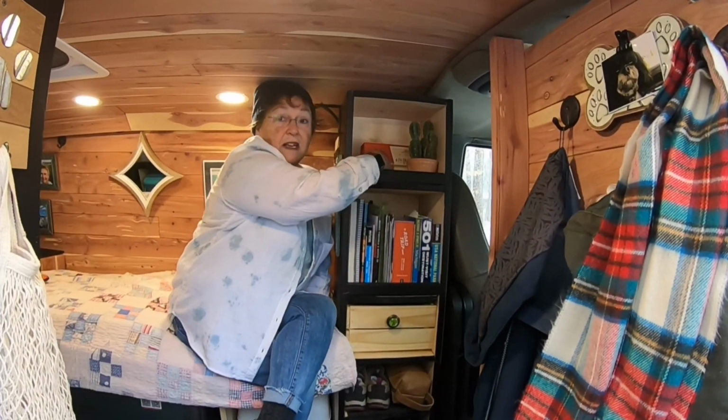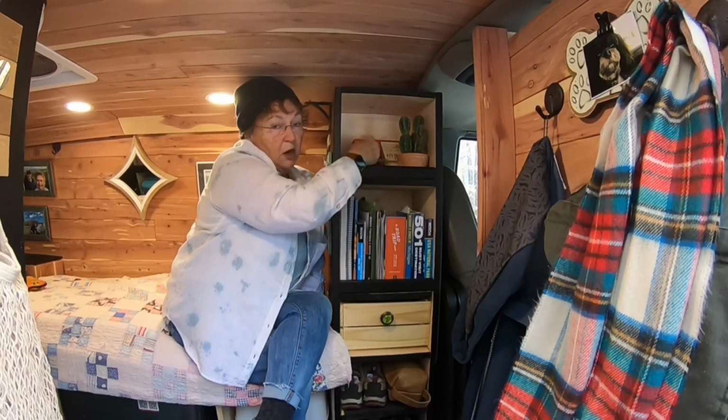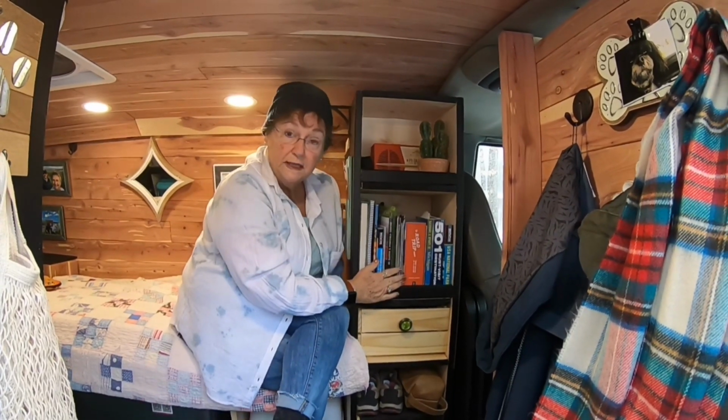Back here is a box that we keep like a small hatchet, shovel, knives, things like that. Pocket knives, you know. And then our binoculars. And then these are all of our travel books. Because it never failed, we'd be out on a road trip and Ed would say, oh, did we bring? No, we didn't. So now, yeah, we did.